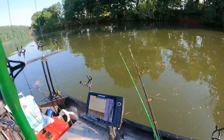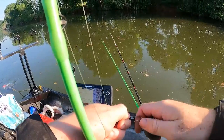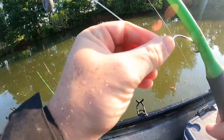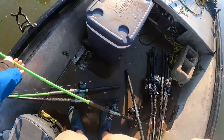Some of those trees are right over here. So I'm gonna start throwing out the right-hand side of the boat because I really want to target those trees. We want to pull a flathead off of one of them. Heavy cover fishing, so I'm probably gonna have the drag decently tight just so I can pull them up out of it if I hook up. And that's the goal for that.